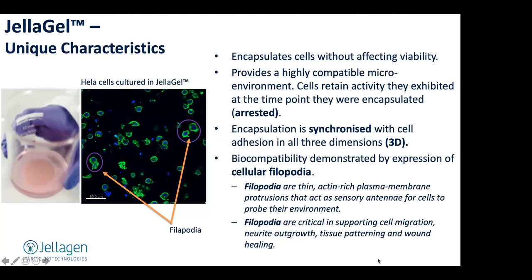This provides a very good biocompatible microenvironment. And interestingly, the cells retain their activity that they exhibit at the time point they're encapsulated. And we see this with the expression of cellular filopodia early on in the cell culture timeline. And as you know, filopodia are the thin actin-rich plasma membrane protrusions that cells use to sense their environment around them. And that's a very good sign that the material provides the environment required for good cell growth.